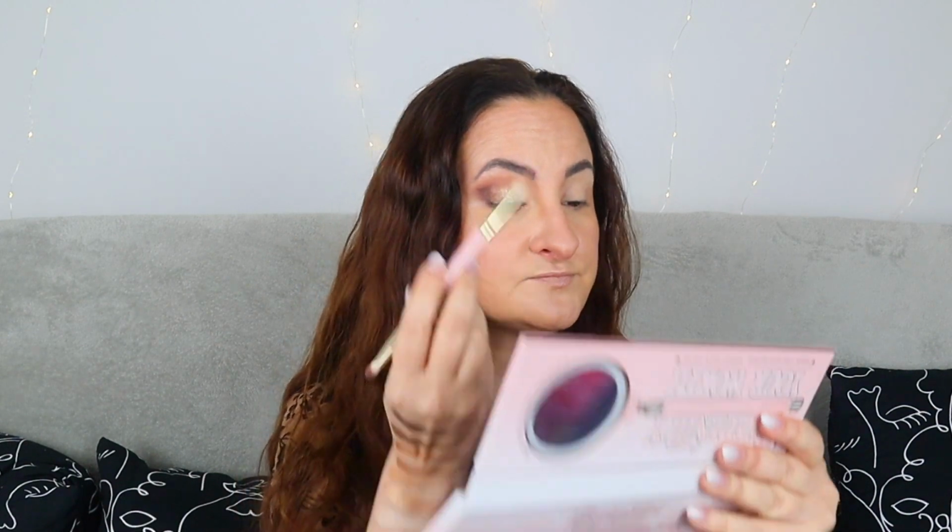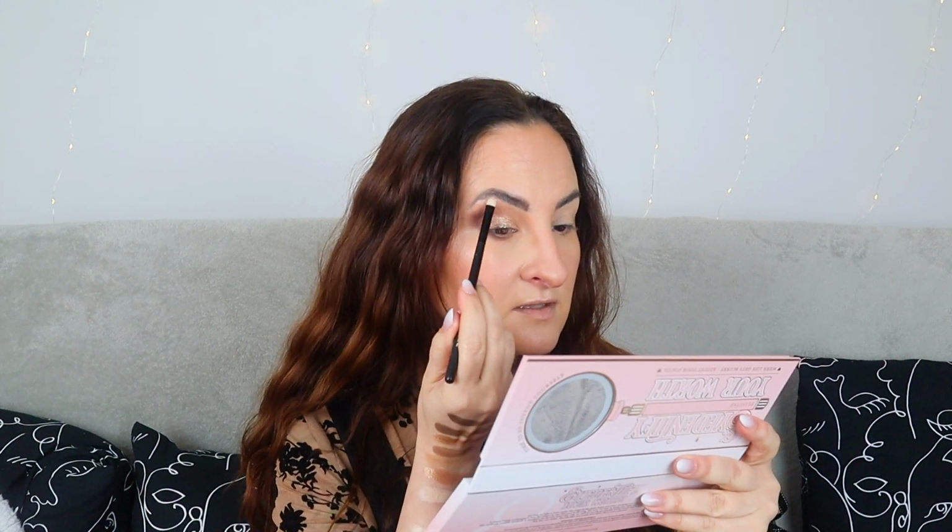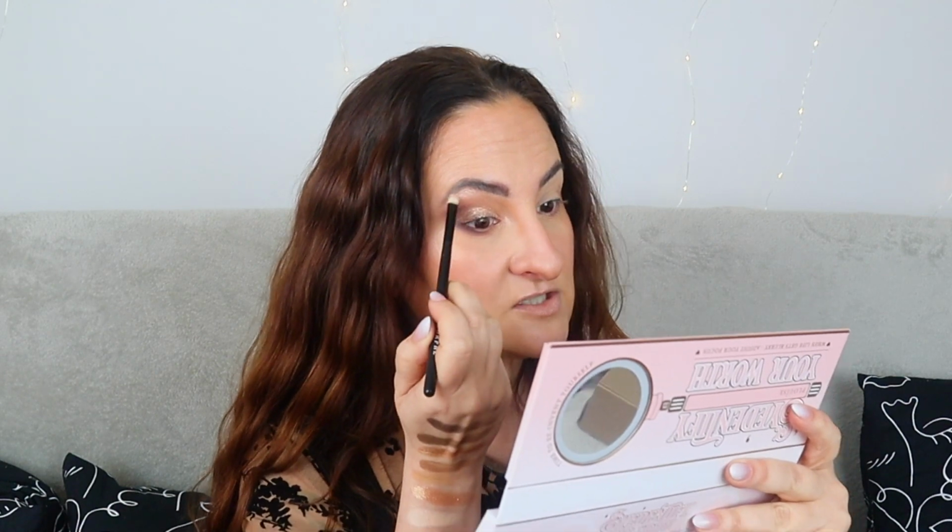I think I need to add a little bit more color to my crease, so I'm just going to go with this shade over here, apply it here a little bit, and obviously I'm going to blend it out. So the only shade that is left is this one over here. I'm just going to apply it in my inner corner and on my brow bone. So let's try that. And this one is actually really pretty. It's definitely pigmented for a highlighter, so it's going to be perfect for your eye makeup.